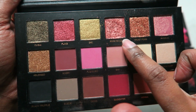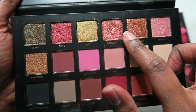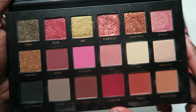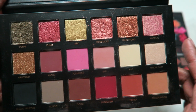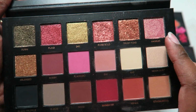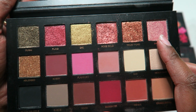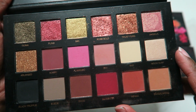I think Rose Gold and Trust Fund are probably the 2 that are the hardest to work with, just because they're so sort of stiff in the pan, but I don't feel like these are that difficult to work with. I mean, I'm somebody who generally uses my finger with these shimmery shades. Any shades I'm putting on my lid, I tend to like to use my finger, so I don't mind using these at all. And yeah, I like this palette. I like the color scheme, so I am going to be holding on to this one.